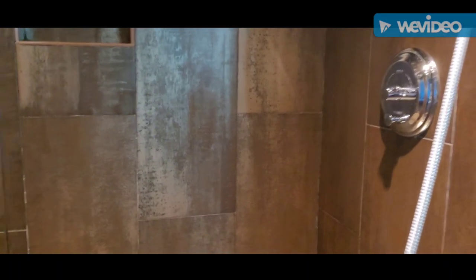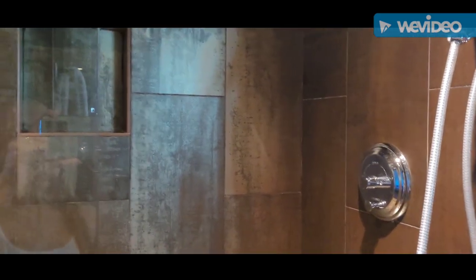We have the shower area. The stonework of the shower area is the same as the floor for the entire room. It's kind of brown and dark, not really my color of choice, but it's nice. Yeah, it's neat.